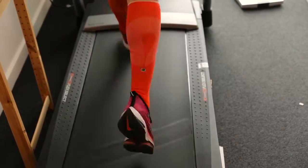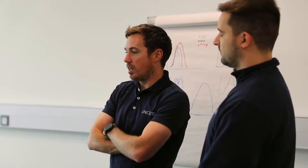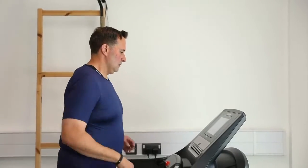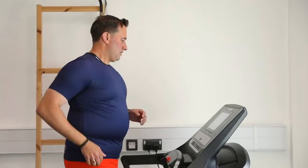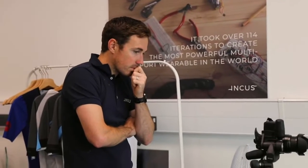For myself, it's helped immensely understanding more on the analysis side on the treadmill, seeing how you're running, and actually then understanding how the Nova is actually measuring that itself. If I can understand where those metrics are, it means that I can track them going forwards.